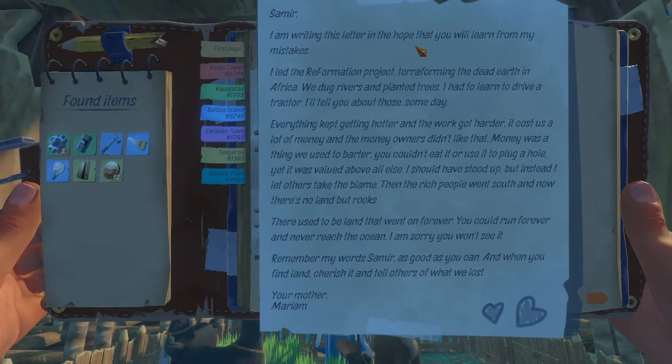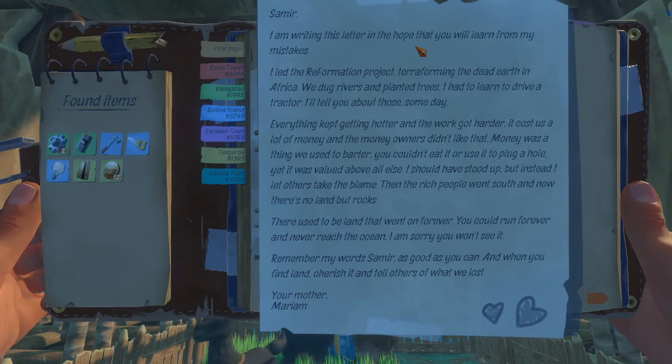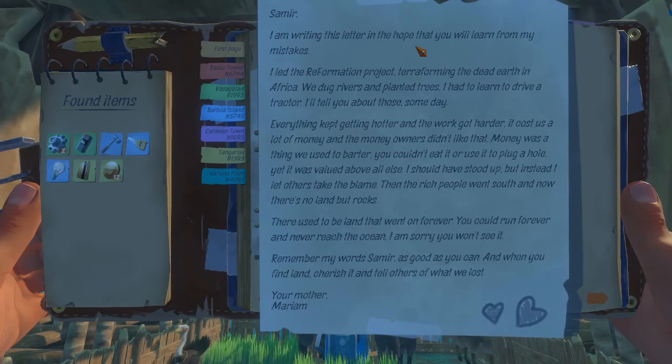Everything kept getting hotter and the work got harder. It cost us a lot of money, and the money owners didn't like that. Money was a thing we used to barter. You couldn't eat it or use it to plug a hole, yet it was valued above all else. I should have stood up. Instead I let others take the blame. Then the rich people went south and now there's no land but rocks.